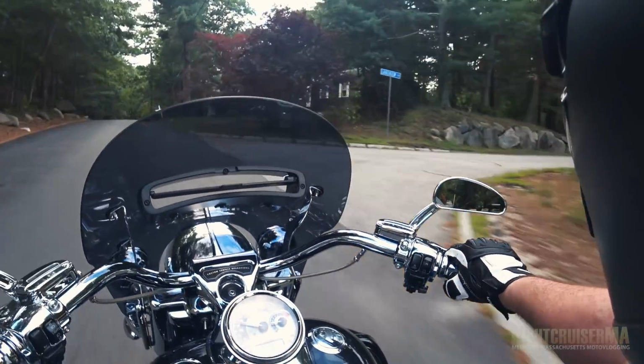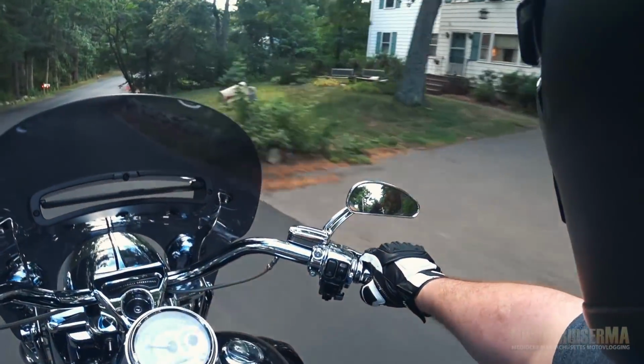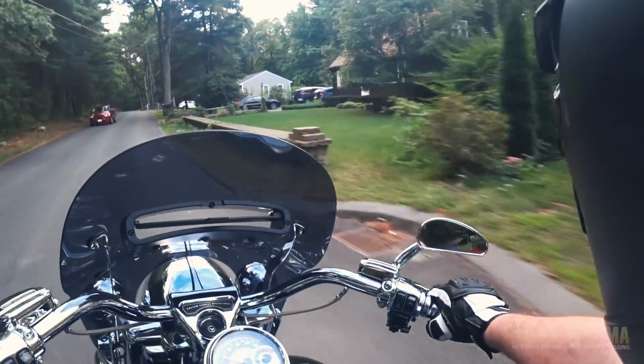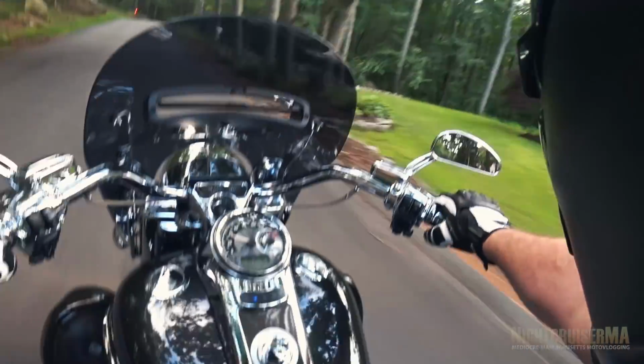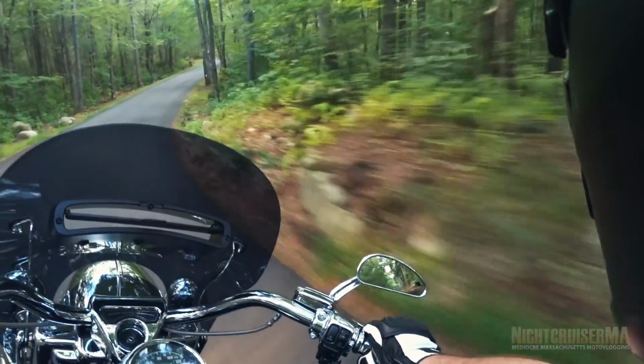I'll bet you I was saying something before I got interrupted by that pothole. What was it? I don't know. Darn it, I hate that. But yes, I was talking, I think, about the floorboards too, and the seat height. So the floorboards sit higher than you would expect. What am I in, third? Yeah, that's fine. We'll go through here in third.